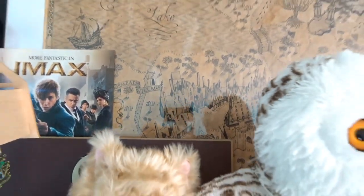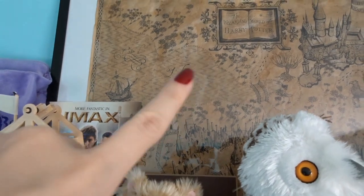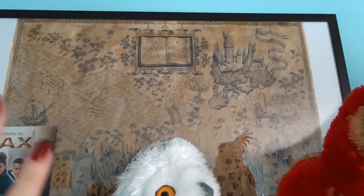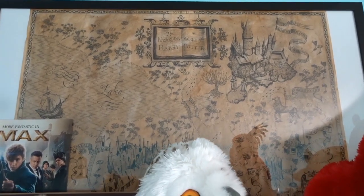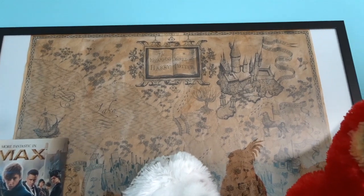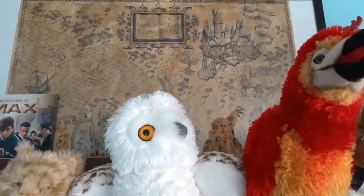And then Hogsmeade, it's down on this part of the map, but then it also shows a lake and stuff. You know, that's not really there. So it's just a nice artistic interpretation of the Wizarding World, the first half that was open. And I was gifted that, so I put it in a frame to keep it nice.